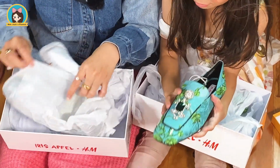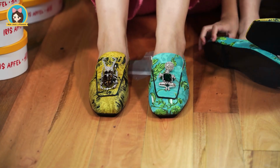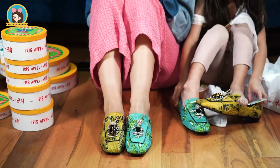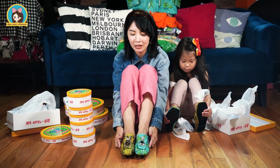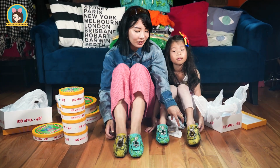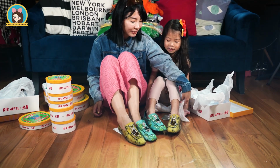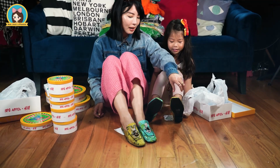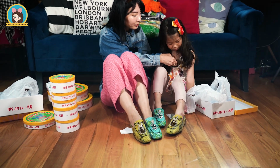I don't know. This is amazing, isn't it? So on my right foot I have got the ant and on my left foot I have got the froggy. And I just feel like this is my very unique Iris Apfel cross H&M way of wearing it. So this is my way. And look at Melody. Very good. What do you think? Which pair do you prefer, or do you prefer to wear them at the same time, Melody? Red is the same. Oh, that's very good. Good on you.